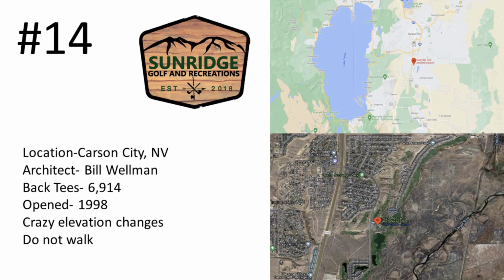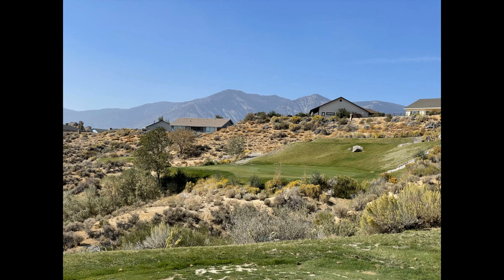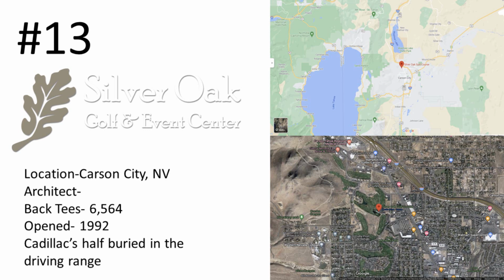Number 14, Sunridge. This is a really fun course to play. If you're in this area, play it. It's in Carson City. The architect was Bill Wellman. 6,914 yards, opened in 1998 with 300 feet of elevation change. On the good side, this is a really fun course to play. Laid out through some great property. On the bad side, it's laid out such that it's just unwalkable. You cannot walk this course. But on the excellent side, you can't beat the land that course sits on. It is fantastic.